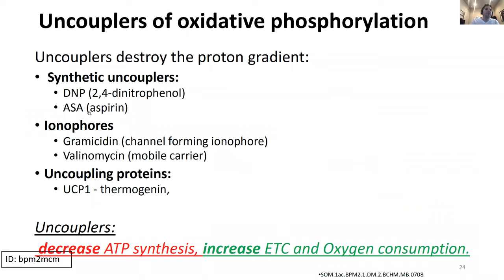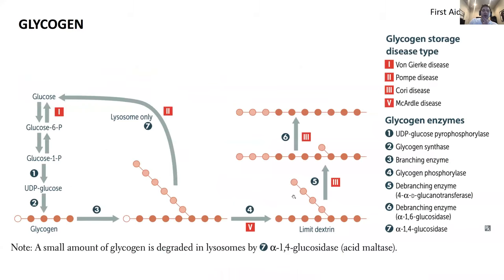That just helps me remember it. So aspirin and 2,4-dinitrophenol are some of those uncouplers. Ionophores are a similar concept. You make an ion channel through it, so you can pump the hydrogen through, and then the uncoupler. So just knowing where these work will be good enough for the exam.